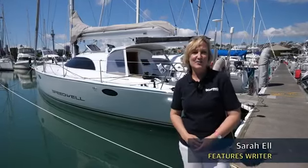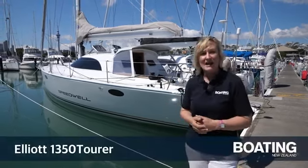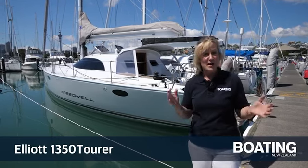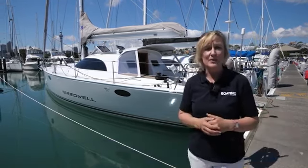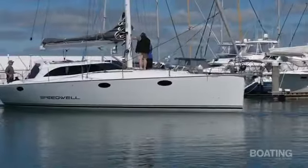Hi, I'm Sarah from Boating New Zealand, and I'm very excited to be here today to show you the new Elliott 1350 Tourer. Now you might be familiar with this design, they've been building them since around 2008, but this is the first new one to go in the water for quite a few years.